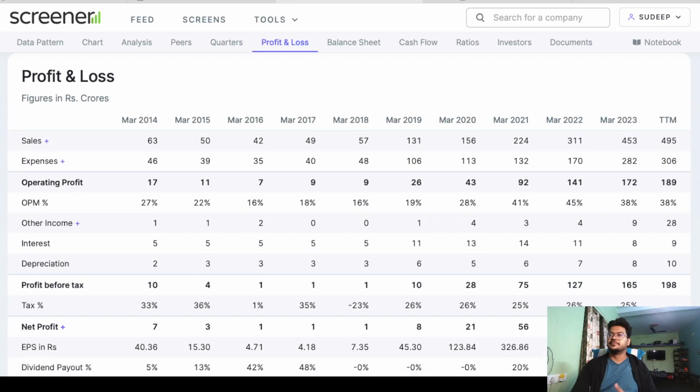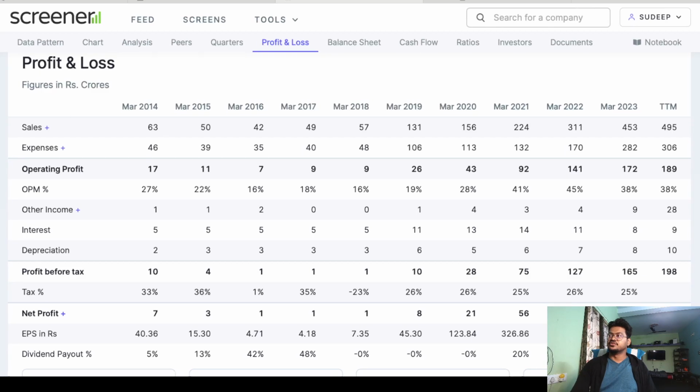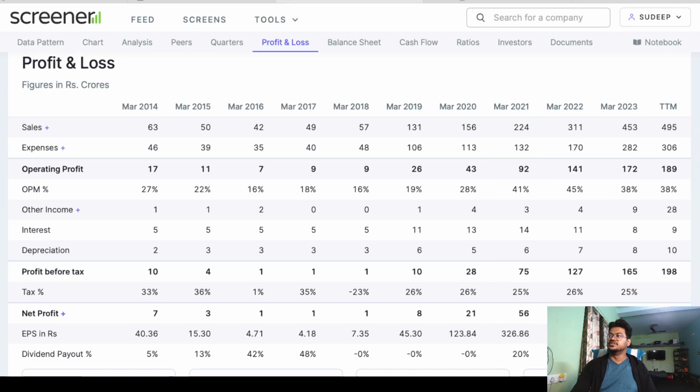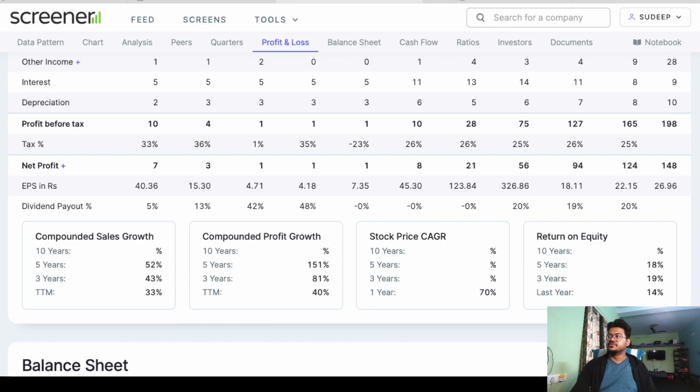Now let's see if the company is growing year on year or not. So profit and loss. We'll focus on the past 3 years of performance, and additionally we can look backward or forward after that. For the past years, we can see sales in March 2021 is 224, then it went up to 311, and then to 453, then 495. So clearly it has been growing for the past 3 to 4 years. Operating profit went up from 92 to 141, then to 172, to 189 in the trailing 12 months. Operating profit margin was 41%, then it went up to 45%, then it dropped to 38%, and it has been 38% for the past 2 years. Hopefully the operating profit margin will increase in the future.